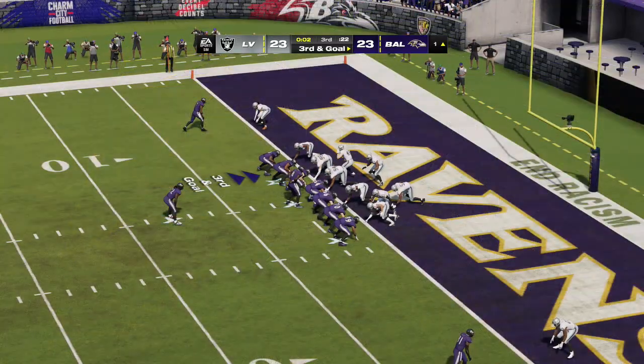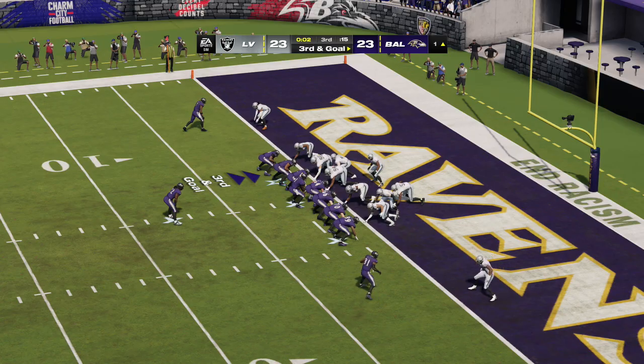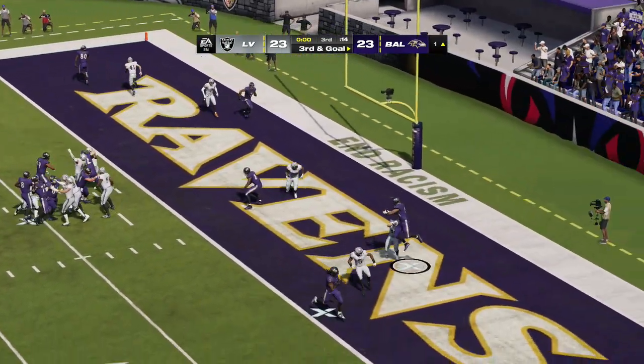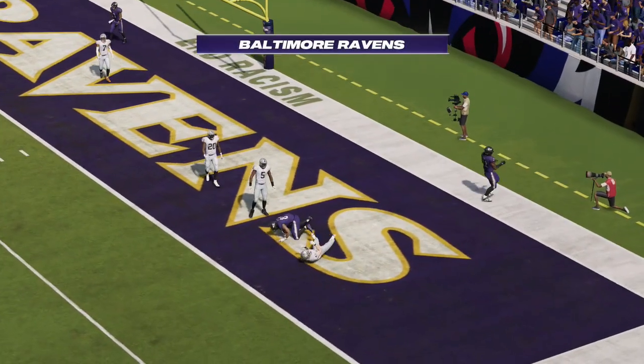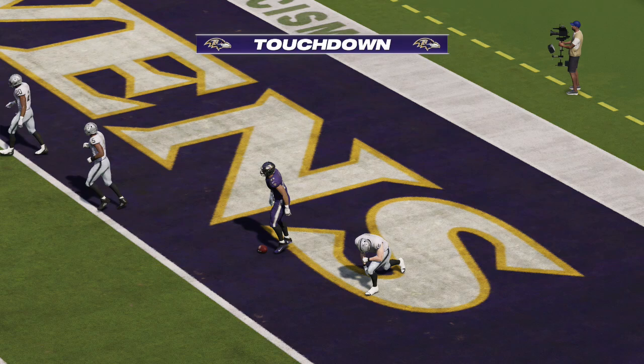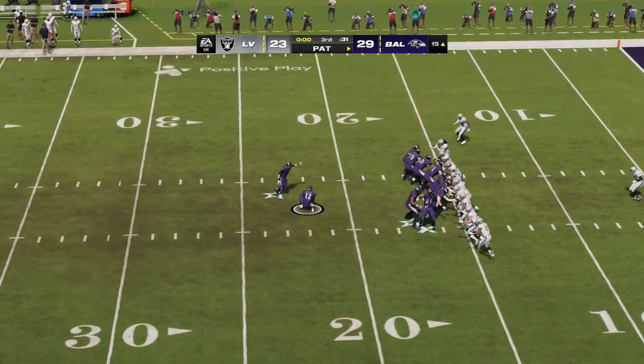Watch the run. Watch the run. Oh, here we go. 3rd and goal, Jackson. Now a battle for the football. It's caught. It's a touchdown. Mark Andrews from a yard out. And the Ravens have taken the lead here in the final seconds of the 3rd quarter.